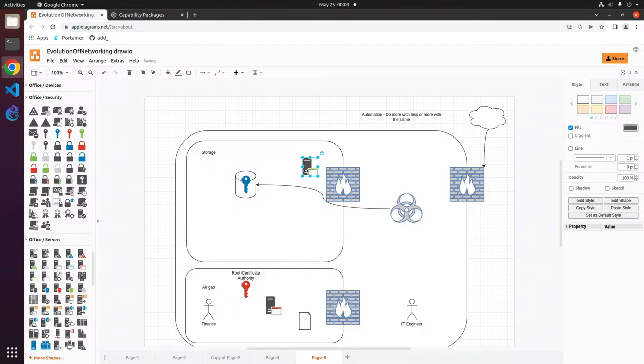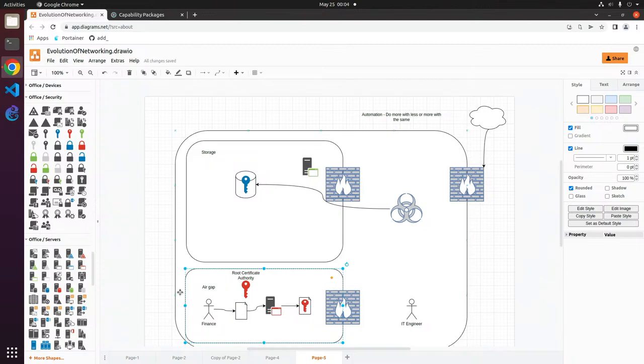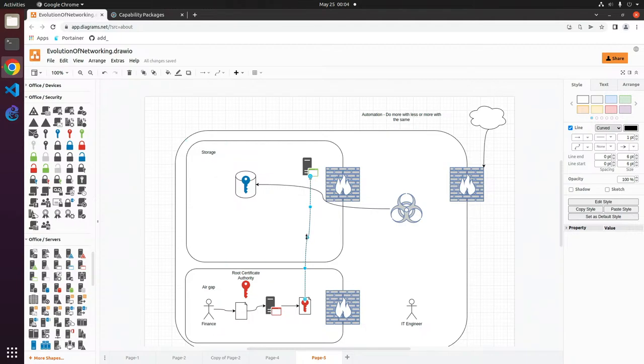So here we've got storage. The finance person is going to write the document. The document is going to go to the storage system. So this is the storage system within the perimeter. And then it's going to be encrypted with the orange key. So this is the key from within our AirGap finance network, and that's going to be sent over to this server.